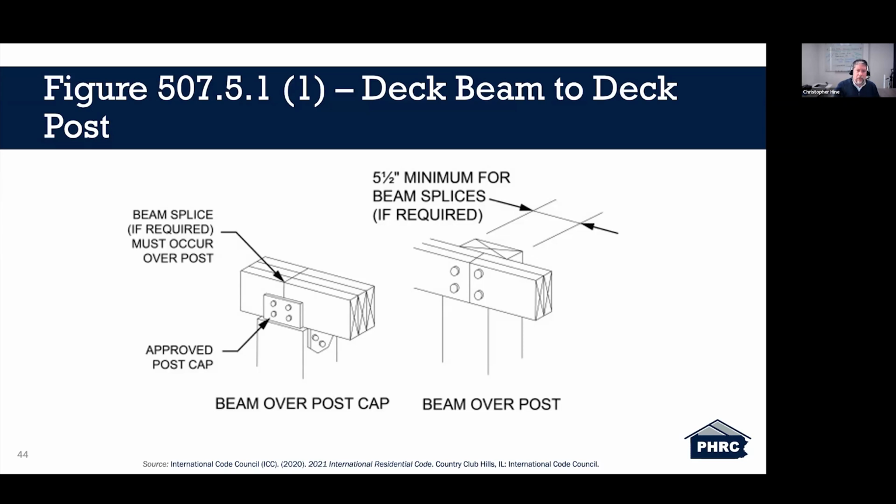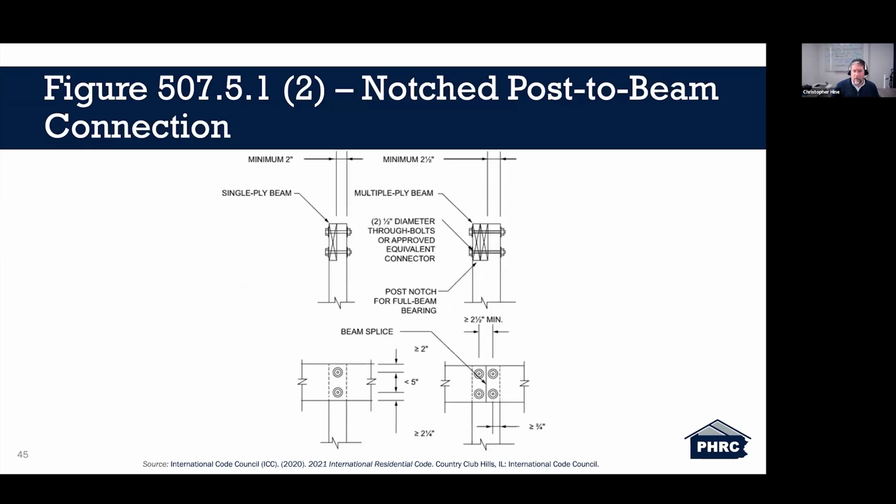A couple of different ways this can be achieved. This is showing two of them, where you have an approved post cap, a lot of times a proprietary product, and then over here on the right-hand side, a notch out of that post. It can be further shown in this figure, right out of the IRC as well, Figure 507.5.1(2), where it talks about notching of that post to accommodate the transfer of loading from the beam to the post in a way that the fasteners are not carrying that load, right?